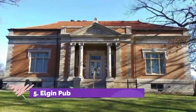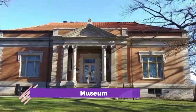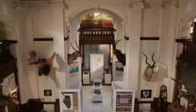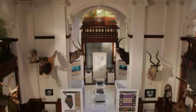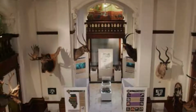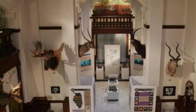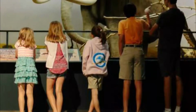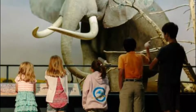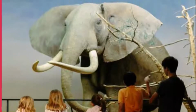Number 5. Elgin Public Museum. In Lord's Park, this museum was established in 1920 and is housed in a fine neoclassical building completed in 1907. The Elgin Public Museum is dedicated to natural history and anthropology, and is the only attraction of its kind in the Fox Valley area. Inside, exhibits cover the La Salle expeditions of the 17th century, as well as Ice Age mammals, Native American ways of life, Amazon Creek fossils, rocks and minerals, and the natural habitats of the Fox River.